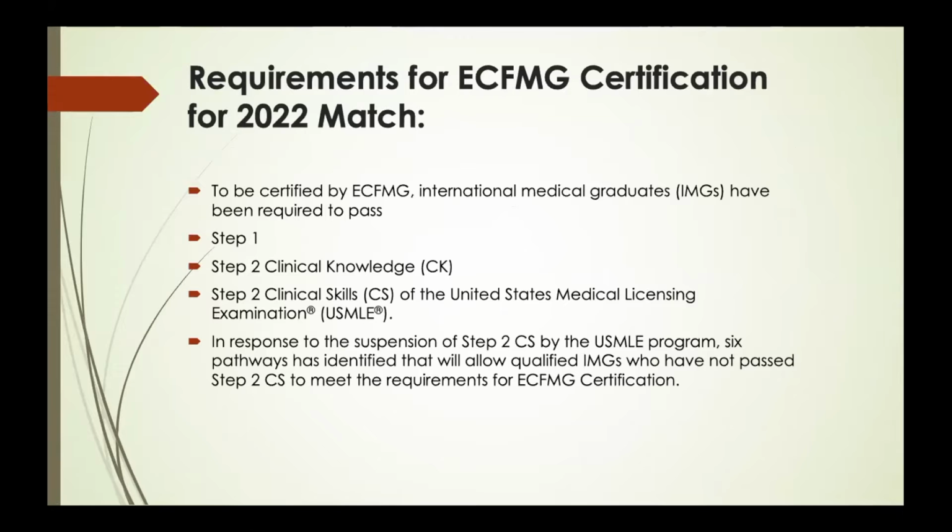I'm presenting mostly for those who are applying this year, in September, and will start in 2022. Before applying for residency, it's always better to be ECFMG certified. As Dr. Raza mentioned, without ECFMG certification, if you are a US graduate and took Step 1 or CS, you can apply. But programs do not review an application until it is totally completed, which includes Step 1, Step 2 CS and CK. Now there's no CS because it has been suspended secondary to COVID.